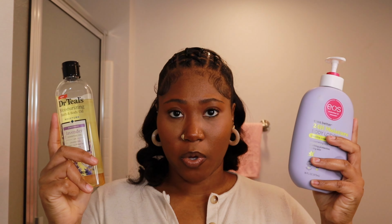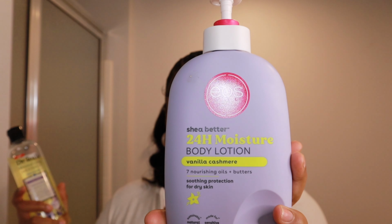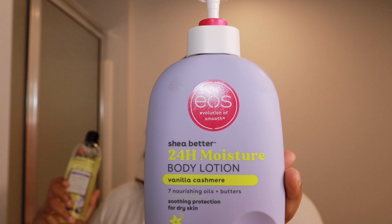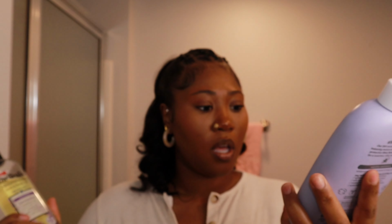I do use it. And I like to use these two together just because I feel like they give me the same fragrance notes. I have used them separately, but I just find, let's double it up and use both. So I'm first going in and putting a little drop of this in my hand. This has 24-hour moisturizing body lotion, shea oil, shea butter, and it's for soothing protection for dry skin.